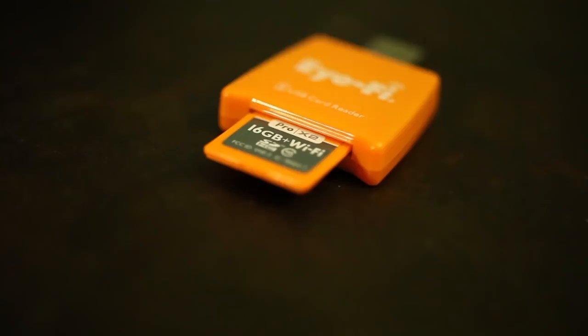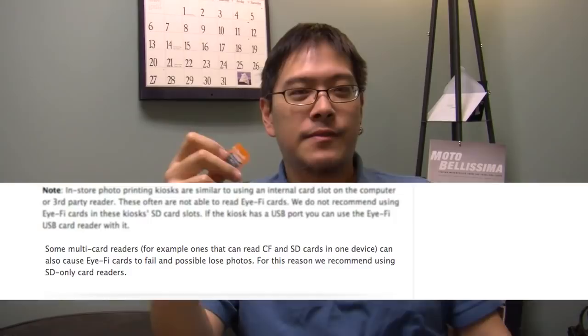The setup of the device is very easy. It comes with a dedicated card reader for the card, and I noticed that when I was trying to set it up with my desktop, it did not work with my personal card reader. That's an issue I found in the FAQ on iFi's website: this card might not be compatible with all card readers, especially multiple-card-type readers that read multiple types of cards.